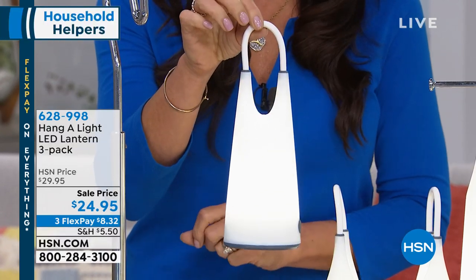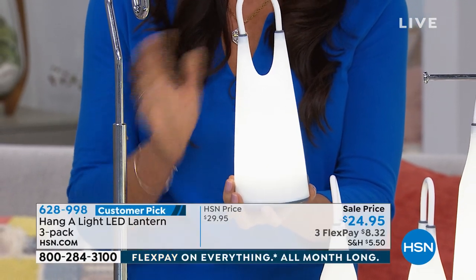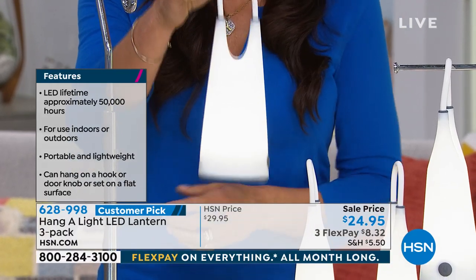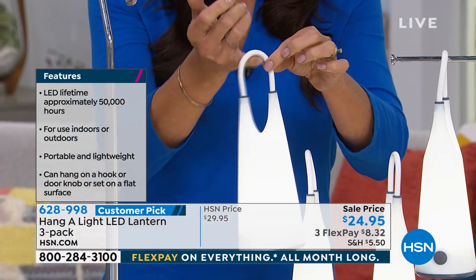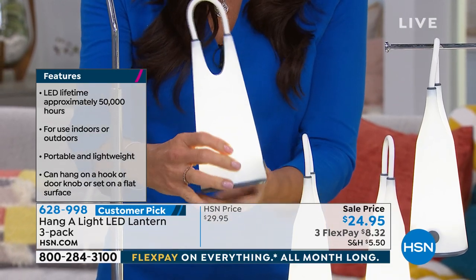Yeah, it really does, because what you have in here is four very bright LEDs. At some point, we're gonna bring down the light so you can see how bright they are. But then you know what? This weighs less than a pound. Can I just show you how light and portable this is?